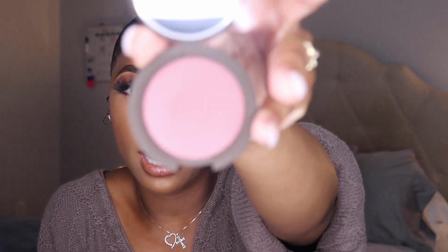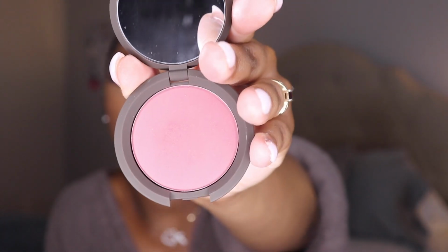I'm not one who usually wears blush, but I did put it on today because I know some of my clients love to wear blush. I'm not the blush-wearing type of chick. So I bought it, you know, why not? Anything for the clients. Like I said, I like to try the products that I put on my clients on myself. And I loved it. I really did. It was a great product.